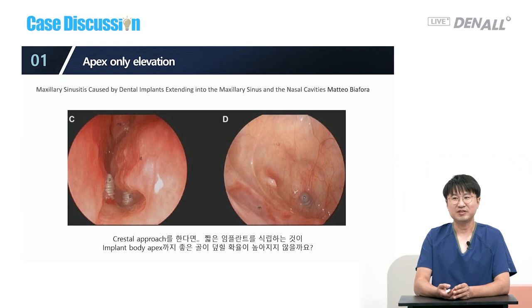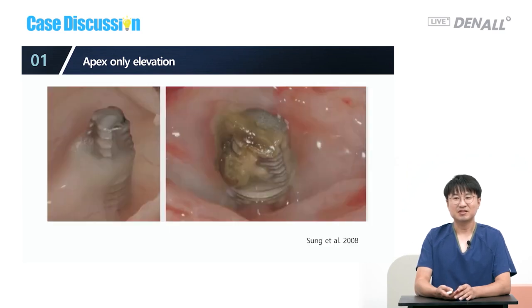So another case from the literature. If it is covered with the mucosa, I think it's okay. But for this long implant functioning without ossification, what would happen? Of course, the probability of sinusitis is low, but in functioning, what does this long implant serve? It is a question that I always have.